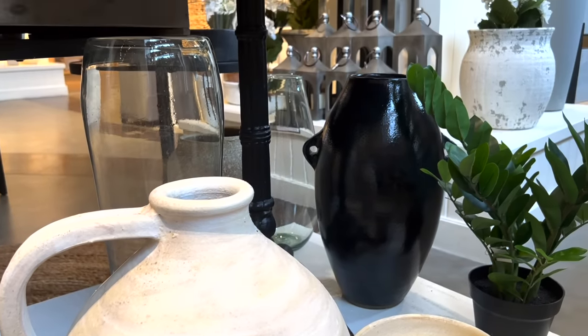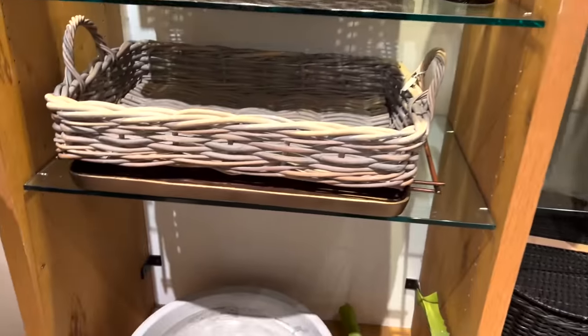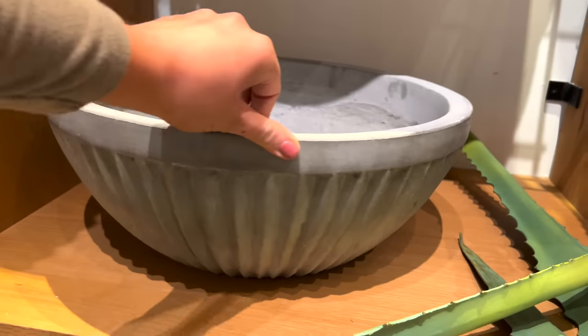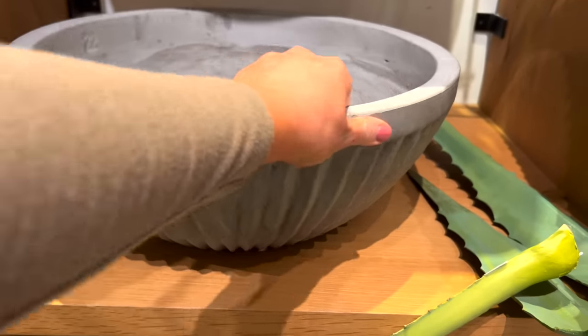I also like to browse their sale section as well. Sometimes it can be a hit or miss, but like today, I found this beautiful fluted planter pot. I think I'm actually gonna use it on one of my coffee tables as a decor piece. Originally, this was priced at $129 and I got it on clearance for $63. So this one I could not pass up, so I ended up grabbing it.